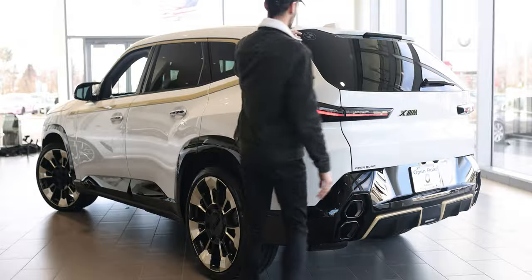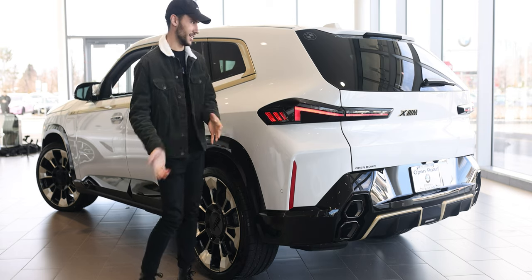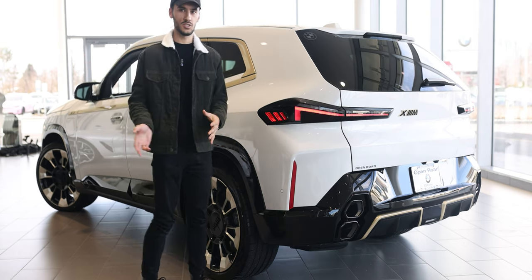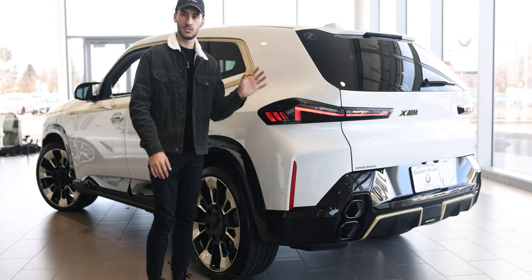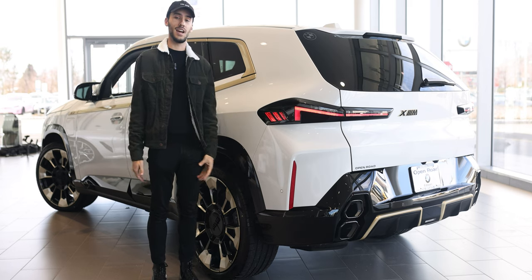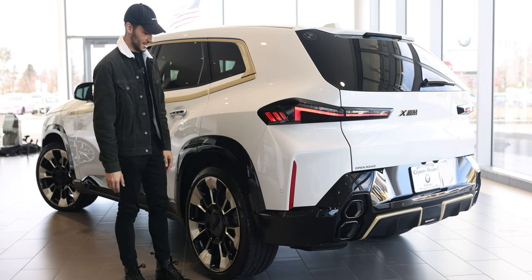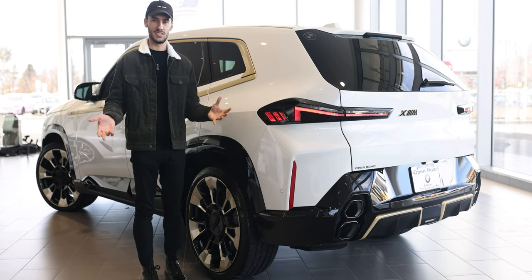And then up here, you have a BMW logo etched into the glass. Another thing I've never seen on any other car, because I've actually just noticed that there is no logo on the back of the car, not on the trunk lid, which is very unique. I've never seen that before. And like I've said a million times for this video, this car is really, really unique, and it's a very interesting design choice.